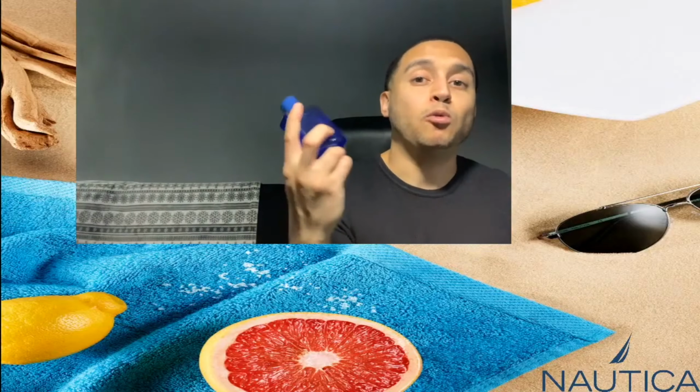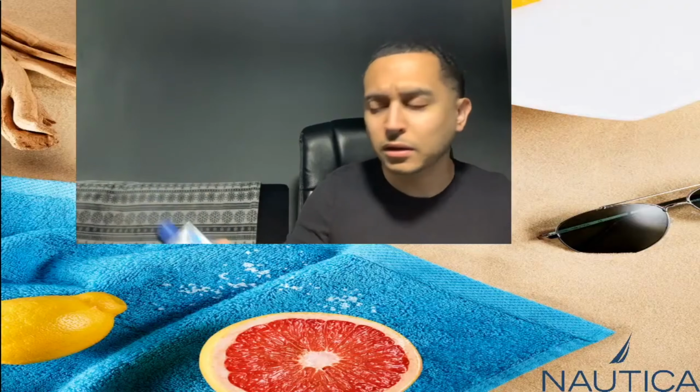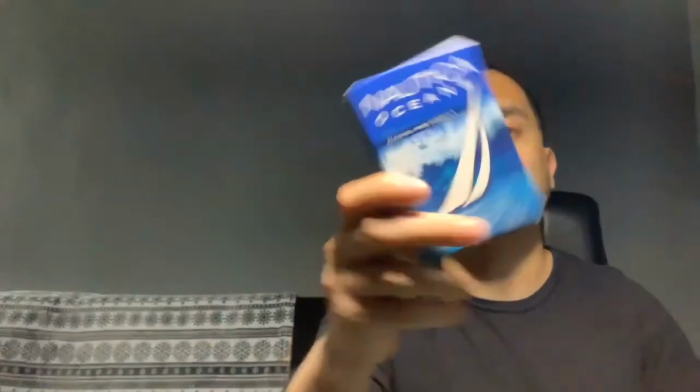This fragrance could be worn by anybody, man or woman. It is relatively unisex and doesn't matter the age. If you're old enough to wear fragrance, wear this. You can. And it's relatively affordable. Box and presentation.